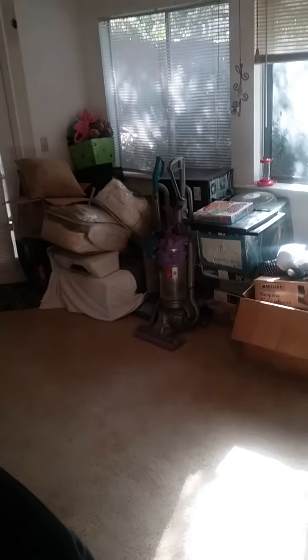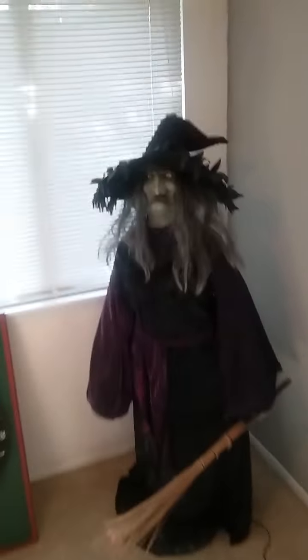All right, so this is the dining area, or I guess the designated dining area, and one of the problems that you're probably going to find is that dining areas that are carpeted are hard to keep clean. This is not an exception. This carpet's fairly dirty. So now let's talk about the concerns here. Oh, it's almost Halloween. That's not odd.